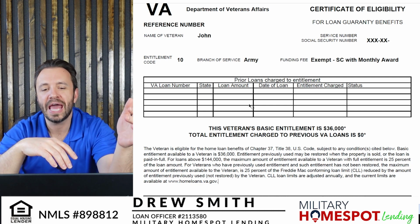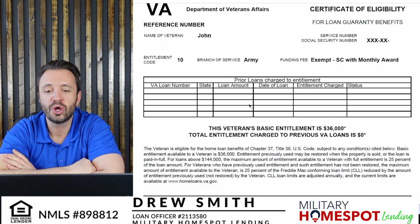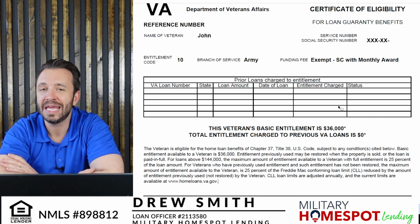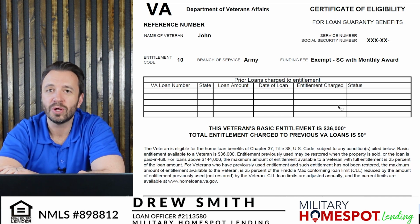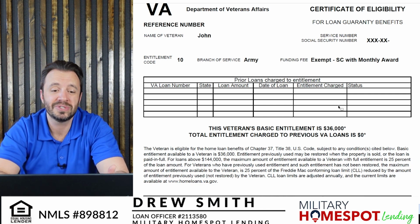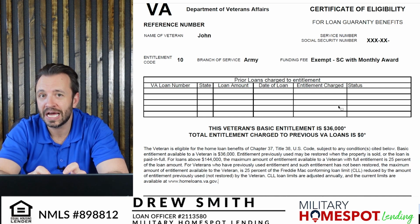So when you're looking at Tier 2 entitlement, so you do have some entitlement used, you are going to be capped at a certain percentage depending on how much entitlement you have used and what the county loan limit is. You may be required to put a down payment on the home that you're purchasing. One of the great benefits about the VA home loan is that you can do 100% financing, which means there's no down payment. With FHA, conventional, you could be putting down anywhere between 3% up to 10% as a down payment. VA loan, you don't have to do that unless you have Tier 2 entitlement.